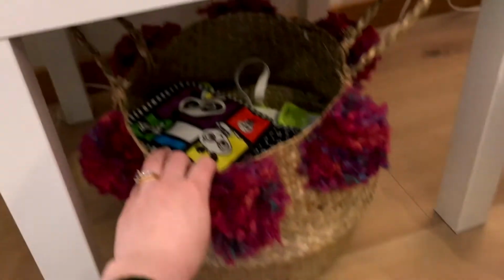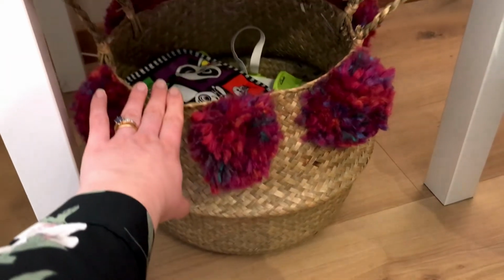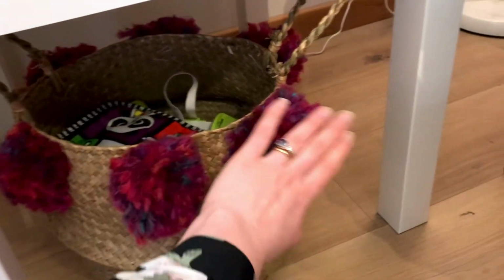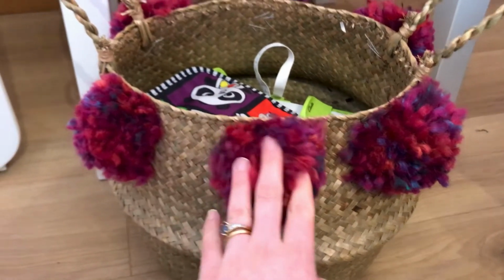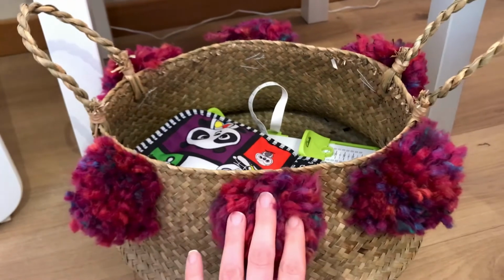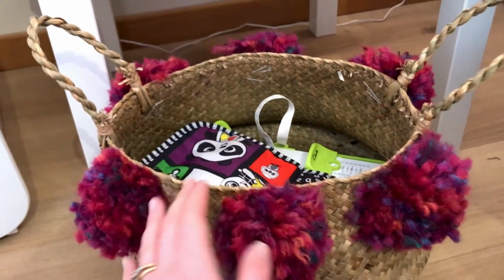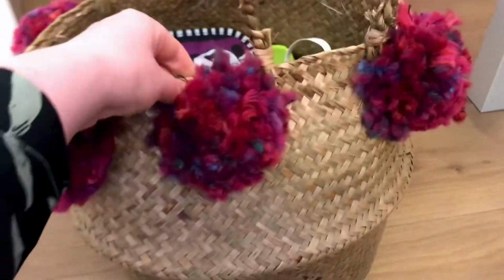It's ridiculous. Anyway, so underneath the table we have this basket, and I think the basket was originally from IKEA. And it didn't come with the pom-poms. I actually knitted these pom-poms and put them on when I found out it was going to be a girl. I just thought, right, I've got this lovely soft wool that I wanted to use for her bedroom. As you can see, not professionally stitched on, but anyway, it looks really cute.